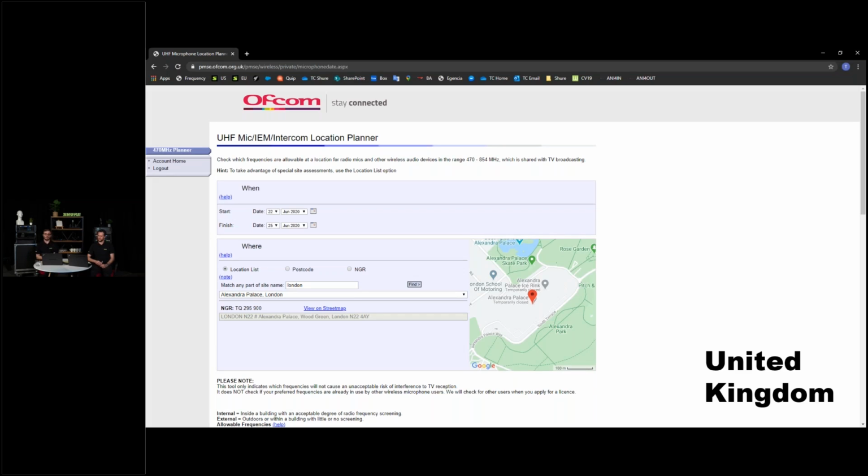So in order to figure out what TV channels or which car parking spaces are available in your location, you need to do some kind of spectrum planning. This is an example from the UK, as that's the country that both Andrew and I reside in. This is from the Ofcom website, and all you have to do is type in the location of where you are. I've just chosen Alexandra Palace, an old TV broadcast place in North London, not far from where I live. So this is what the spectrum looks like in this area. And once you press go, it gives you a chart that looks a bit like this.